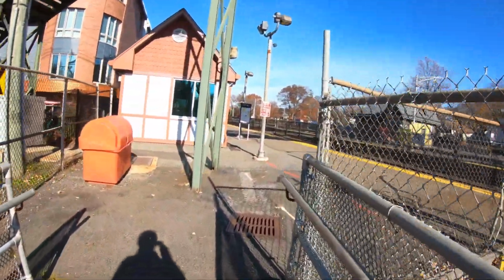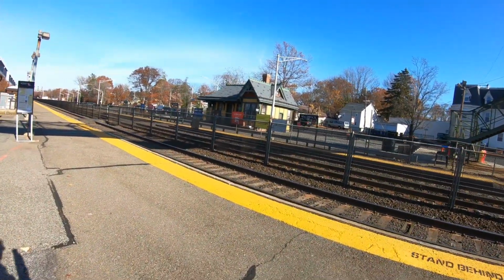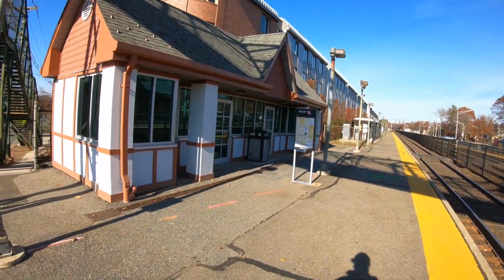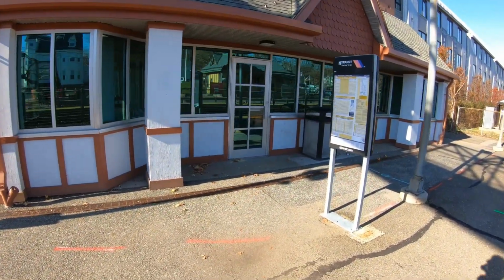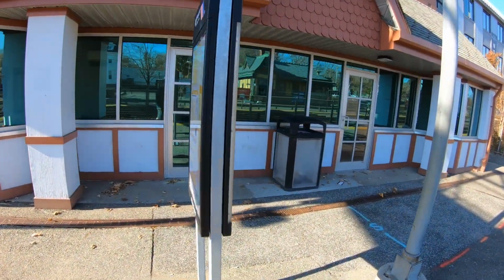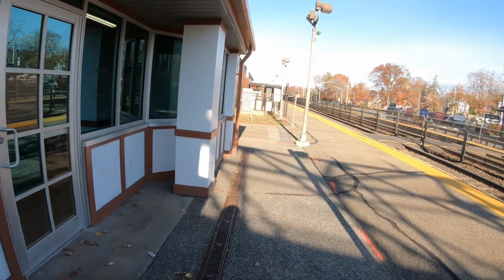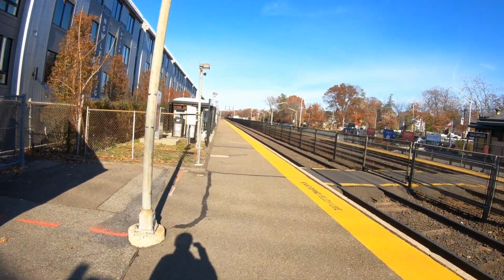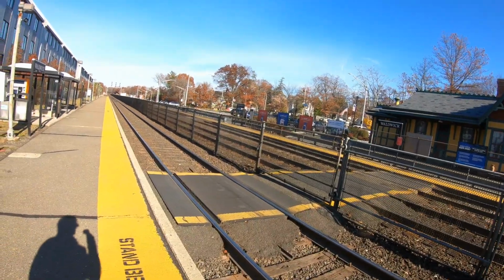We're at the Waldwick Station on the main Bergen line. That's such a pretty station house across the way. So this is the inbound side with a waiting room. But I wonder if it's open on weekends, Sunday morning in mid-November. Nope. So there's 4 tracks here. Correction, 3 tracks.